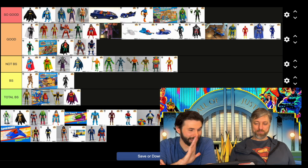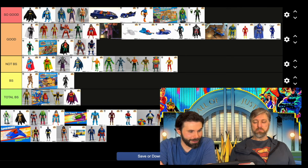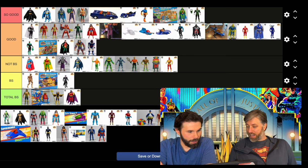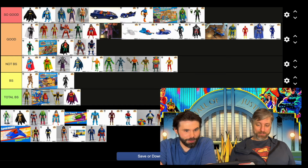I always liked this one. I never could keep track of the bow and arrow, so maybe I had that for all of a solid day before I lost them all. But the figure itself was very cool. Yeah, I think it looks pretty cool. I like Green Arrow a lot. Didn't have it, so... You didn't have this one either? Wow, that's surprising. Okay, yeah.